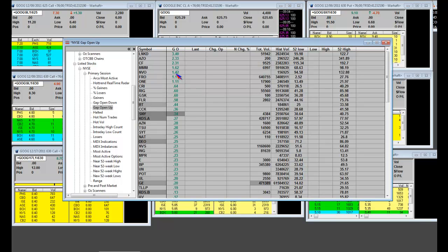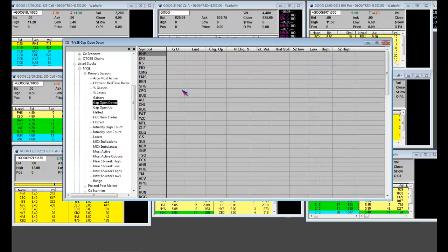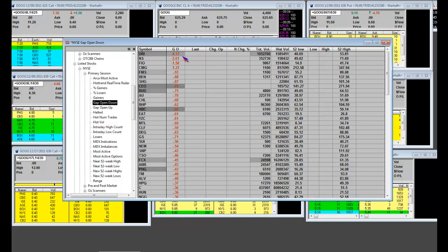Some of these are earnings related, but on the gap open up on the NYSE, where 60% of electronic program trading occurs within the bigger money management environment, we're not seeing a huge gap up. On the flip side, on the gap down, you've got Darden, which reported earnings this morning. You've got NS. Some of these are earnings.